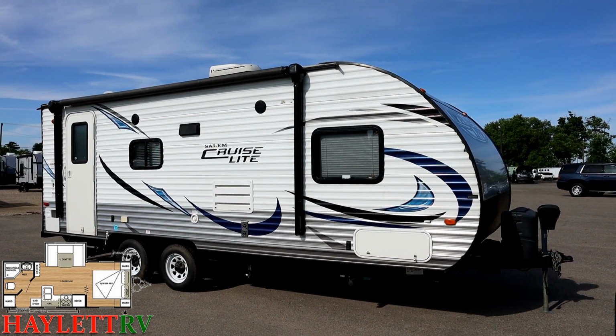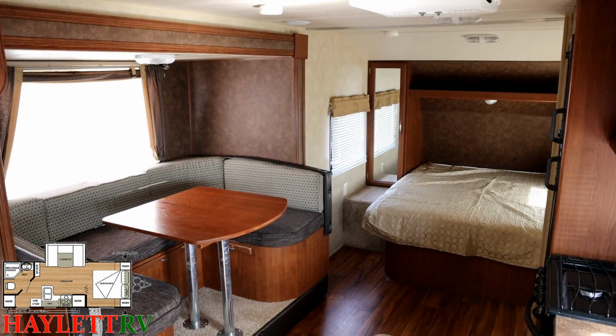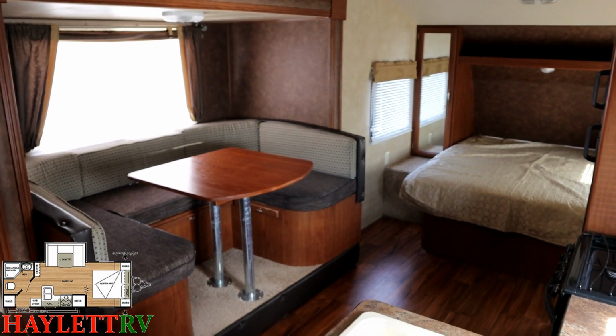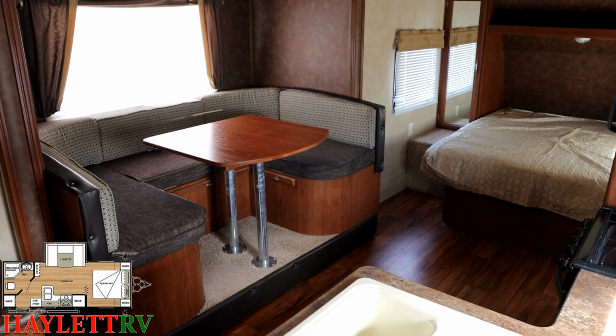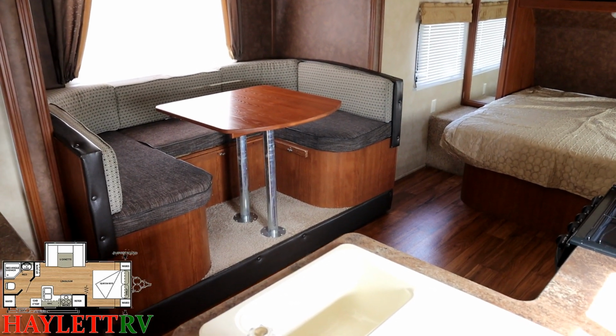And they succeeded. They took great care of this thing. And we'll cover a couple little blemishes I spotted on the outside, but overall this thing looks aces. It's roughly in the same vein of something like a 22 RBS Cougar floor plan, 2205S Rockwood floor plan.